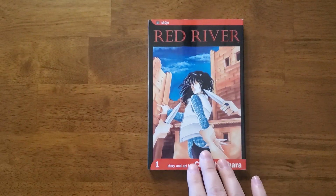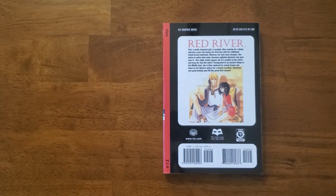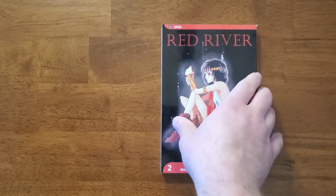Then they also had volume 1 of Red River in really good shape, not really a lot of yellowing, and then volume 2. So now I have volumes 1, 2, and 5 of Red River in good condition.